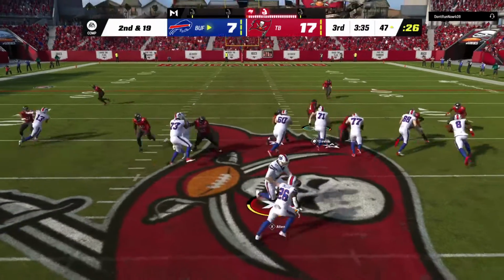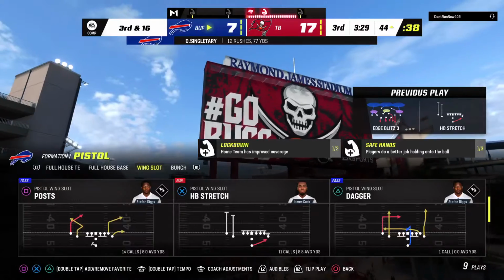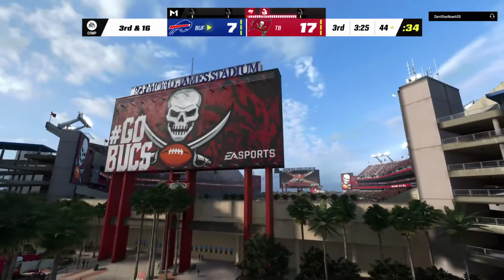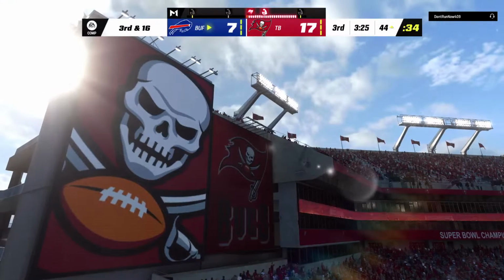They'll give this to Singletary running right. He'll get 3, but it leaves him with a big hole here on 3rd and very long. Just not a whole lot of room to operate there on that carry. No, not at all. They did a really nice job staying in their proper places and not allowing any lanes to open up.